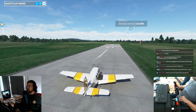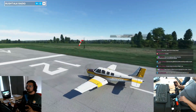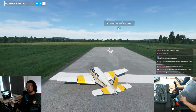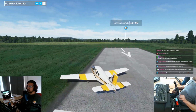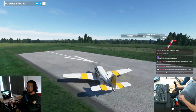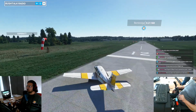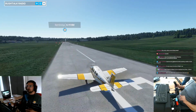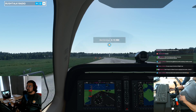Alrighty. It's kind of small kind of runway, Bembridge's. Flaps up. Landing lights go off, taxi lights are on.